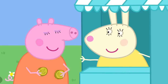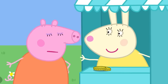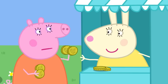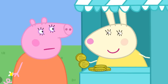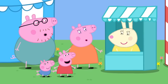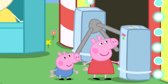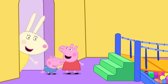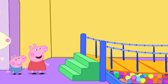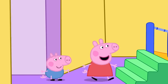To enter the funhouse, Mummy Pig must buy tokens from Miss Rabbit. But the tokens cost more coins than Mummy Pig thought. Oh. Thank you, Mummy Pig. Right this way. Hooray! Ooh! This is the rickety-rackety bridge. Pass through to see the rest of the funhouse.